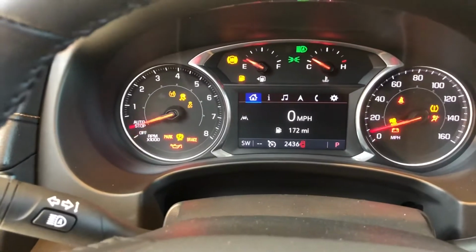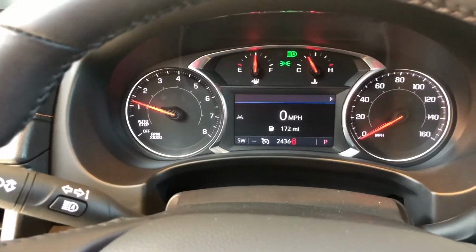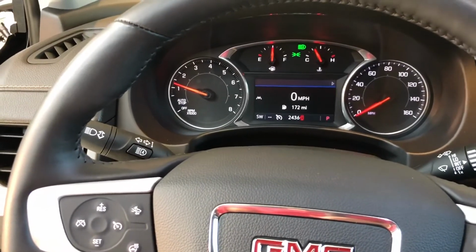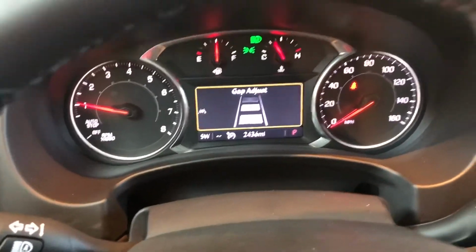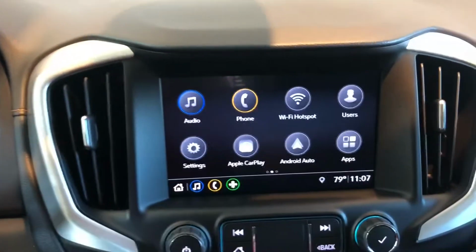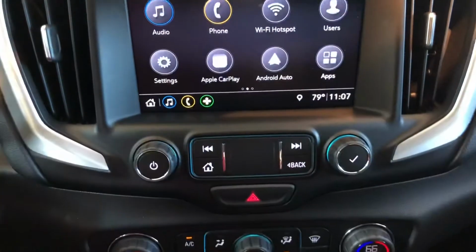Let's start this up. 2,436 miles. You'll also notice that this does have automatic high beams, lane change, or in lane keep assist I should say, heated steering wheel, as well as crash alert. Really a well-equipped vehicle. As we look here on the center screen, you do have your Wi-Fi hotspot, as well as Apple CarPlay and Android Auto, giving you the ability to sync up your phone.